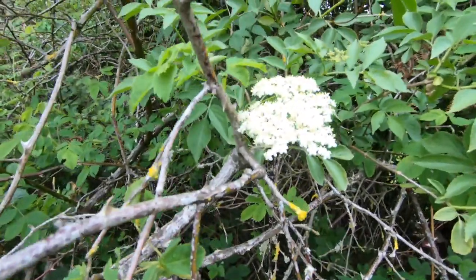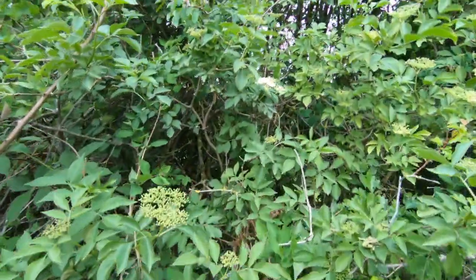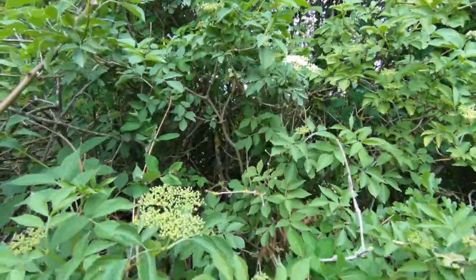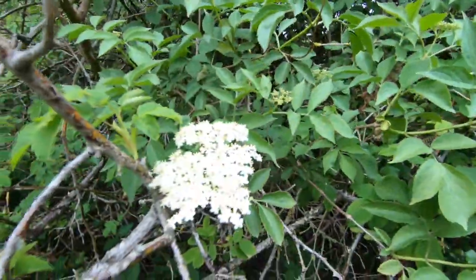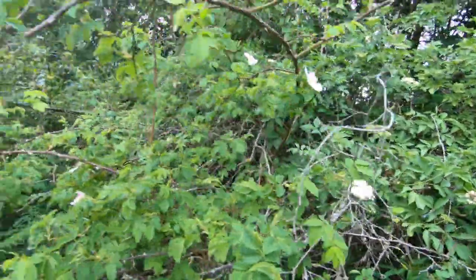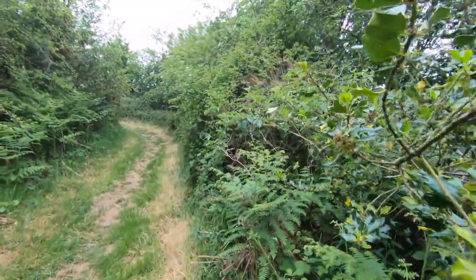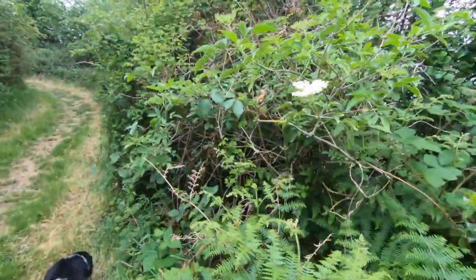As you can see, these are elderflowers just about coming into flower now. They're a little bit late, we're quite far north. Down south they're making elderflower champagne already, and I'm waiting with bated breath. As soon as those flowers are out, I think we're going to make cordial. Maybe in a week's time they'll all be ready to go.